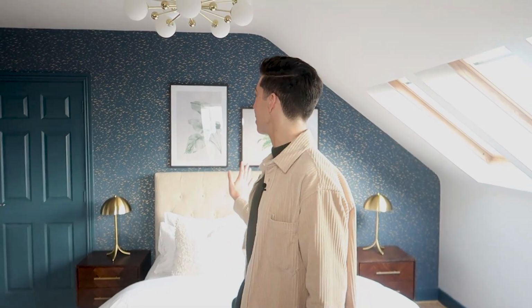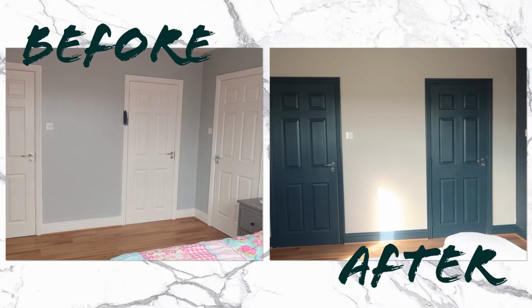Okay guys, that was this space. Let me know what you thought down below. Do you like the wallpaper? Do you not? I love it. I think it's my favorite wallpaper I've ever put into a space. And it's just a bit different from my previous space, so I'm just excited about it. But yeah, let me know what you thought. Don't hold back. I can take it.